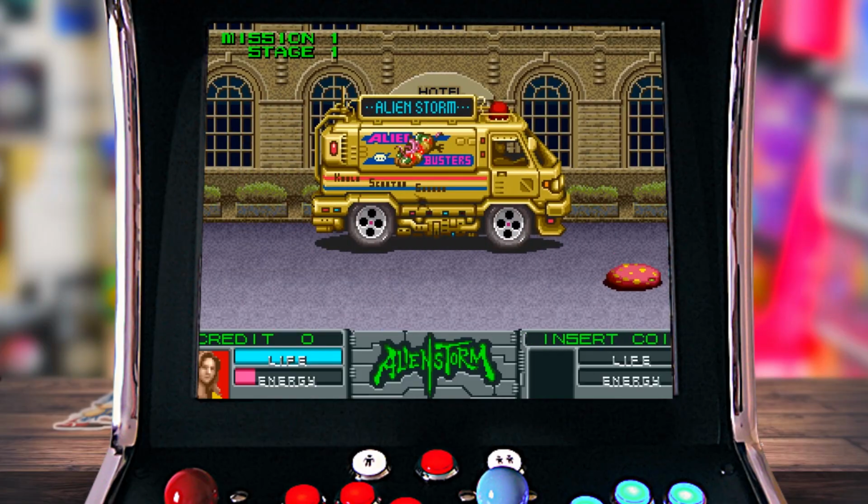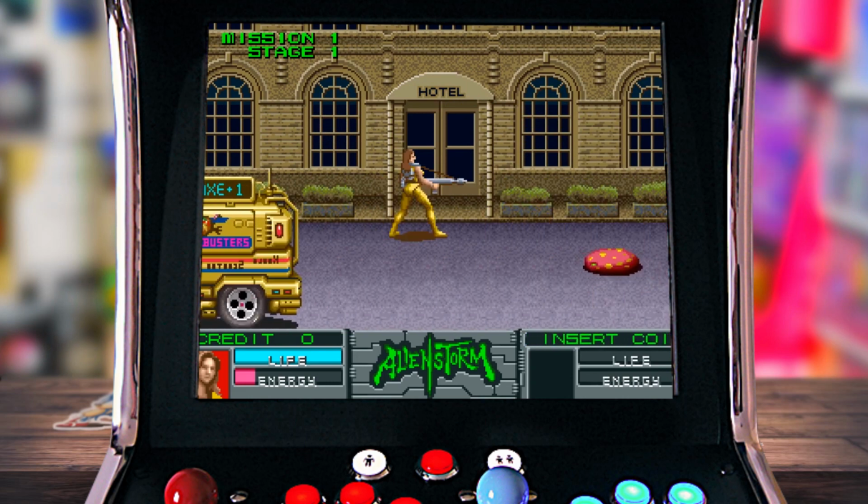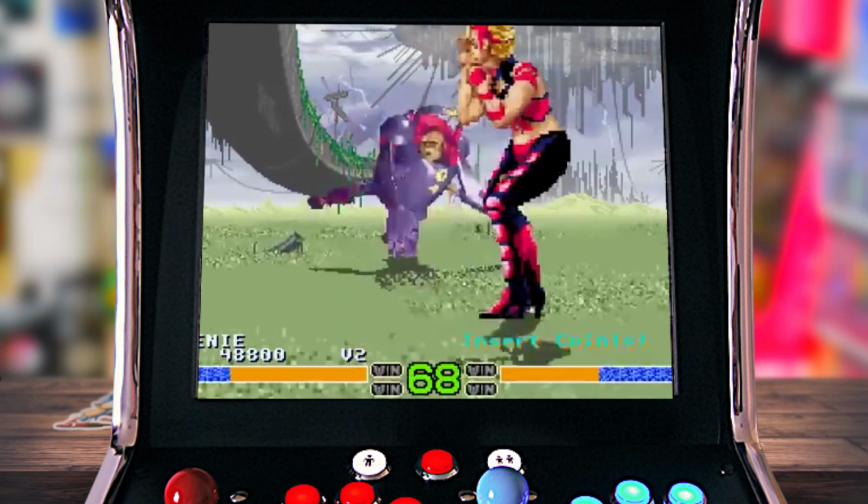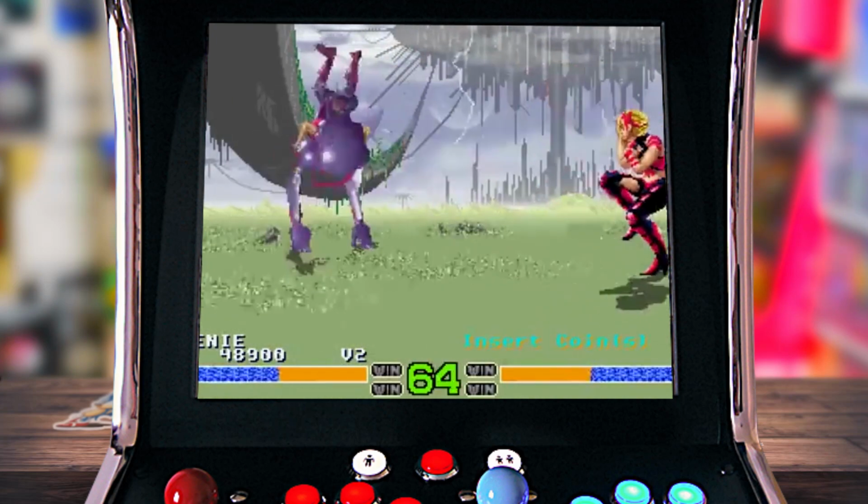Games like Alien Syndrome, Alien Storm, Golden Axe Revenge of Death Adder, Columns 2, Dark Edge, Trantar, Virtua Fighter, Fantasy Zone, and Altered Beast.